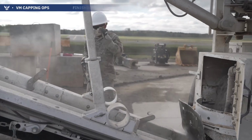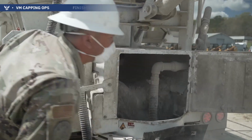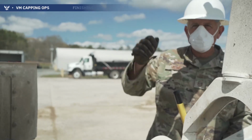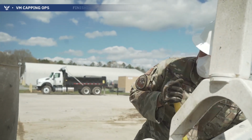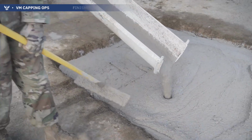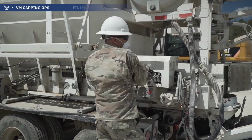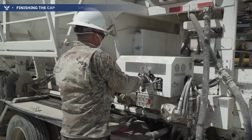Operators must remember to check the consistency of the mix regularly and adjust as needed. Following the direction of capping crew lead, the operator swings the auger to provide consistent coverage while the capping crew evenly distributes the concrete. Once finished, the capping crew signals the mixer operator to stop the auger.